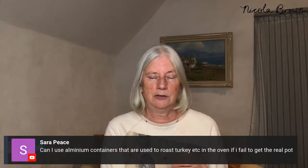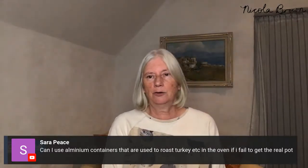It would give you some aluminium in your pot, but it won't replace using an aluminium pot. And I think you would have to be really careful. I don't want anybody to get a bad burn or anything. I don't think that would be the best thing to do.